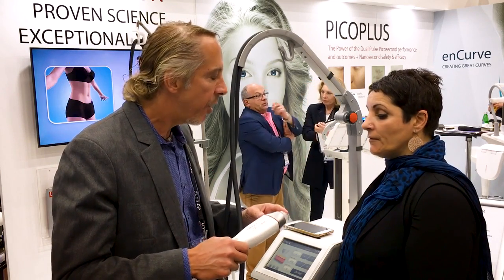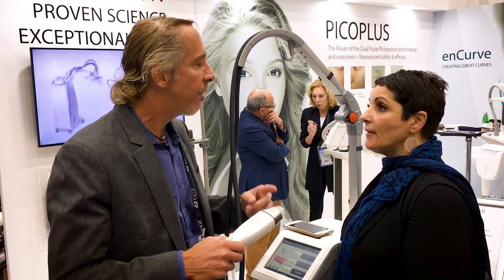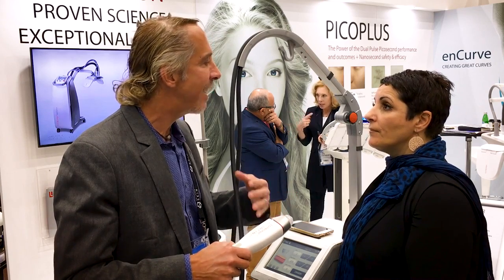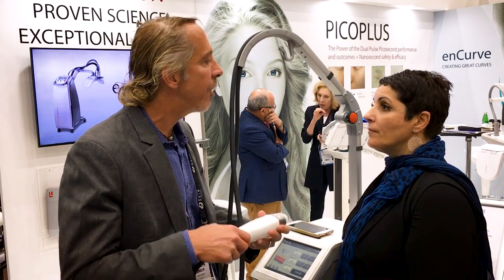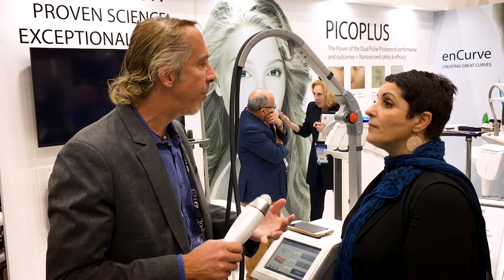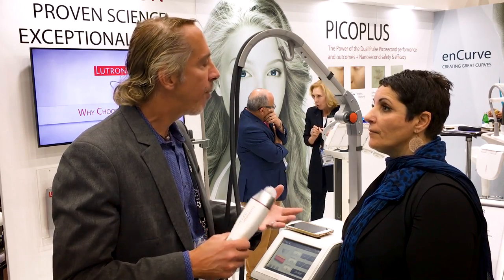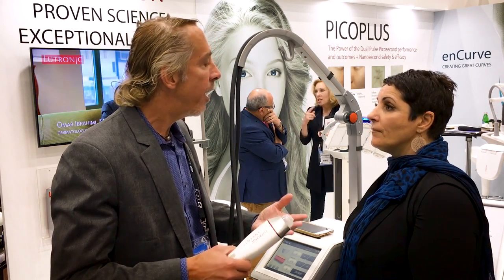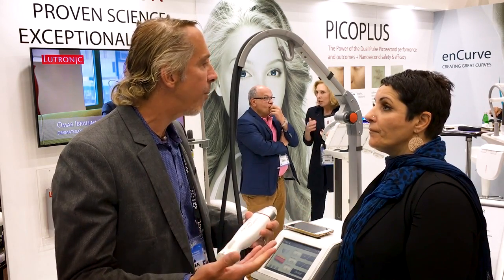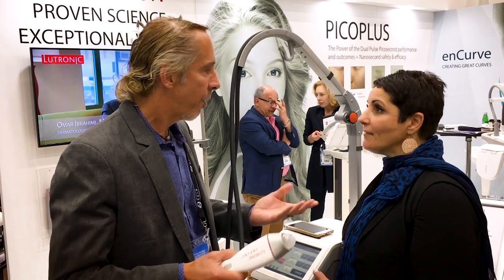So there's 49 needles that are insulated, which is key, because there are other competitors that aren't insulated. The insulation protects the skin surface as the energy goes deeper. So that makes it safe for all skin types. In general, the darker skin types have problems with lasers or with increasing the heat to the skin because they can end up with hyperpigmentation, which is darkening of the skin. That would be me.